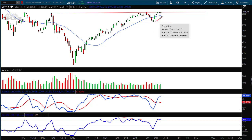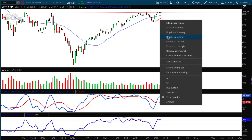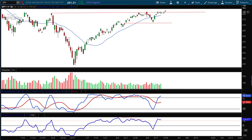So we hit the target on the SPY. I'm going to erase that line. And I don't think we're going to see much higher in the spiders. I think we're actually going to start moving lower, just like that. Again, this one is in a narrow trading range, and that trading channel looks as though it's holding. So that's the SPY.